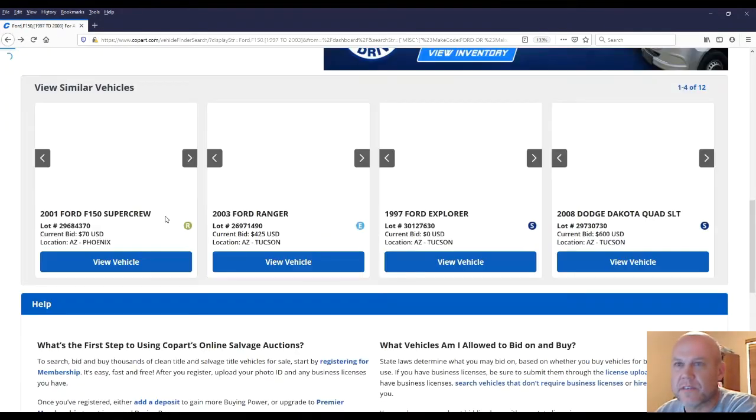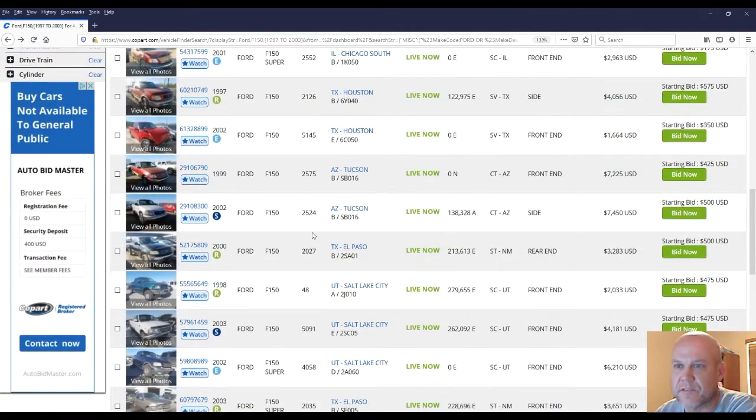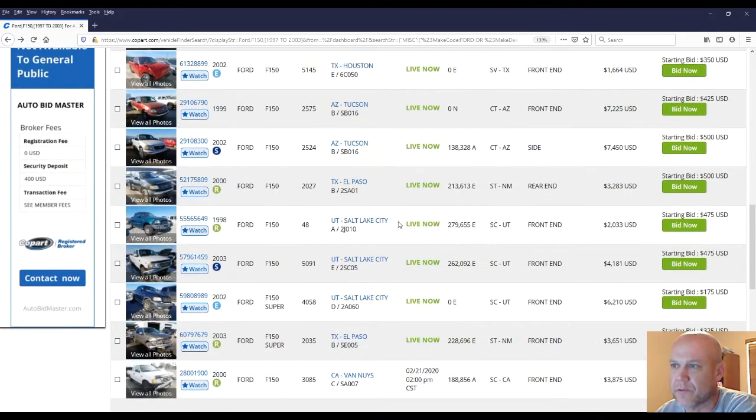These trucks and their sister vehicles, the Expeditions and the Lincoln Navigators and things like that, you just don't want one that's rusty. The frames on these can go so bad. Even if they were kind of well maintained, being a northern vehicle, you do not want one that's lived its whole life in the salt. I would avoid northern trucks if I could.